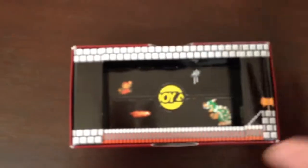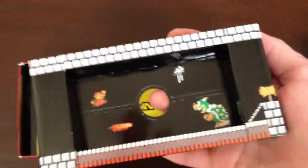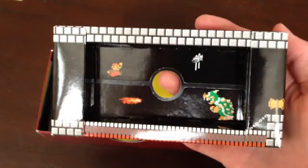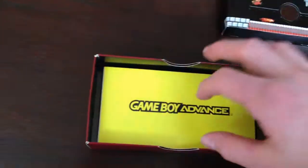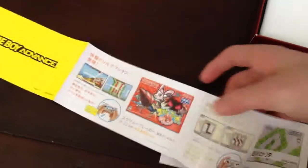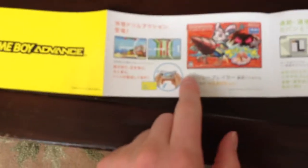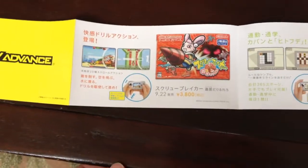When you look here, you see it has a Mario fighting Bowser from the original Nintendo Entertainment System game. And that was, in my opinion, a really cool background. And then we go here, where we see, obviously in Japanese, papers showing various games that you can play. I believe this one's Drill Dozer. It's a really fun game. Tell me in the comments if you guys want me to do a review just for that game.